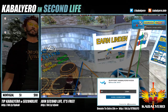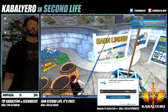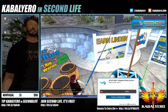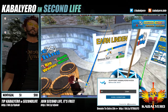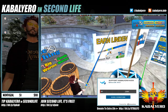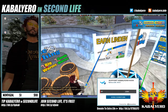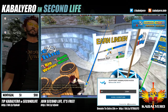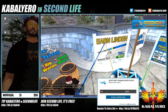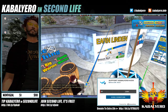So that is basically how economics work. If there is a high demand, then the price will go up. If there is a low demand, the price will go down. Or is it the reverse? I don't know. I'm not an economist. I'm just a fisher. I just fish for Linden Dollars in Second Life.